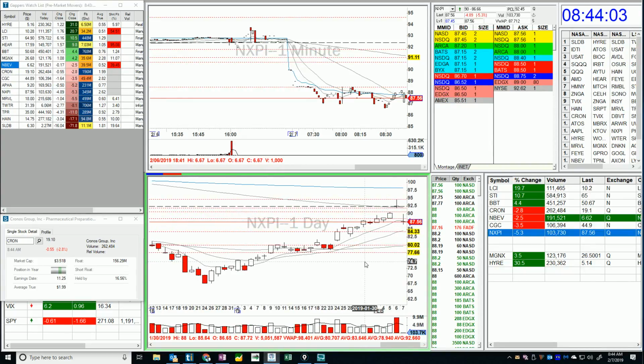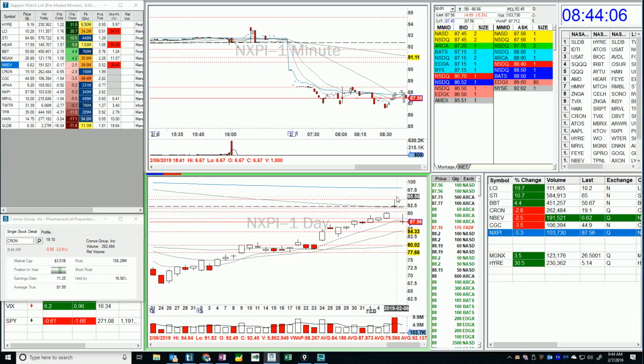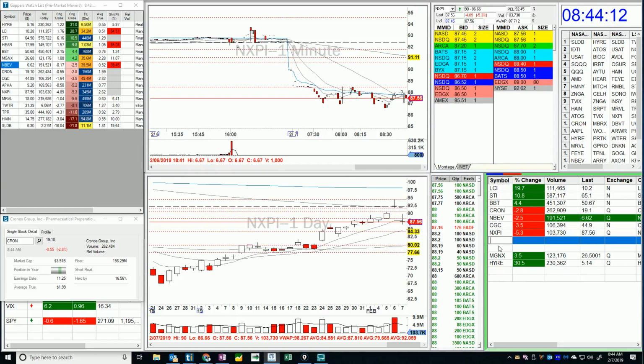Down 5.3. I do like the daily chart. You know, it went all the way up here. Now it's completely dropped back down. So that looks good. But again, just not sure on the volume. I might drop that one off.